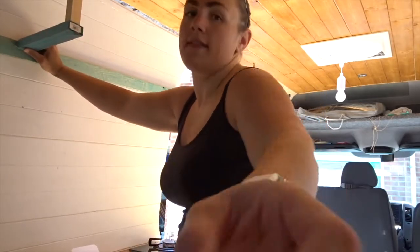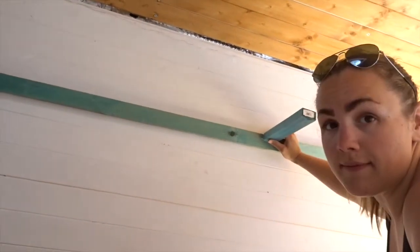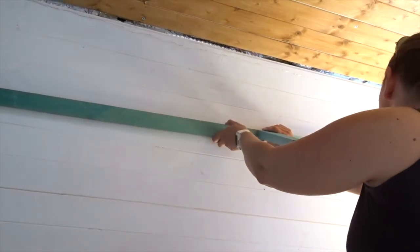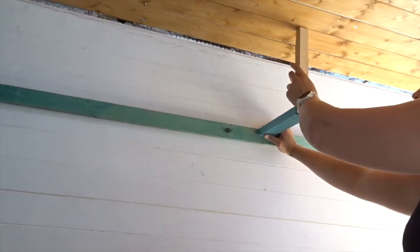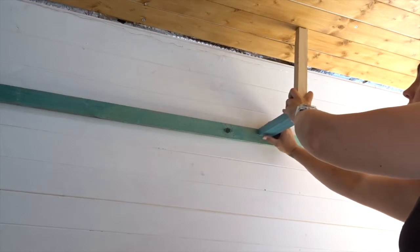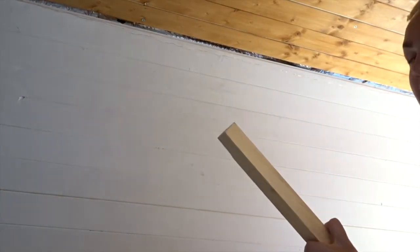You can't see that. Knew that was going to happen. So, there's going to be one long bit of wood that goes at the back, one long bit of wood that goes at the front, and then I'm going to have struts in the middle. Try that again.